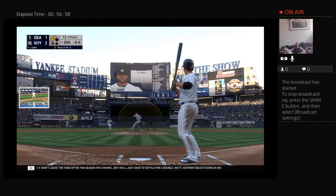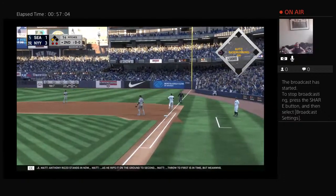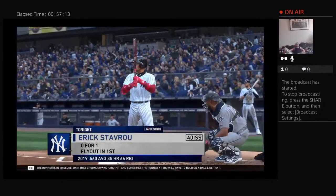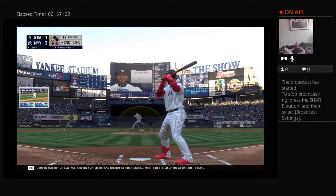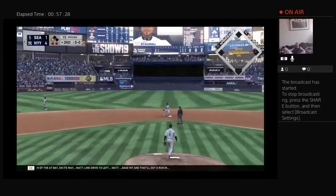Anthony Rizzo stands in now as he rips it on the ground to second. Throw to first is in time, but meanwhile the runner is in to score. That grounder was hard hit, and sometimes the runner at third will have to hold on a ball like that, but he was off on contact, and they opted to take the out at first instead. First pitch of the at-bat on its way. Line drive to left. Base hit, and that'll get a run in.